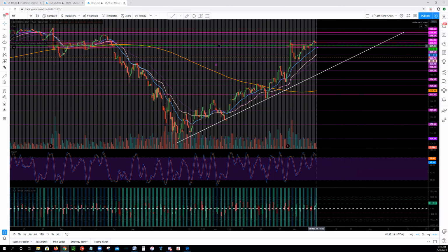So we'll see if we can get separation above these 210s and a drive back up here into the 220s. Or if this area is weak and we roll back through here and we see weakness and a dip back right around these 200 holes, or 200 hole, I'll say. So this will be interesting on Facebook.